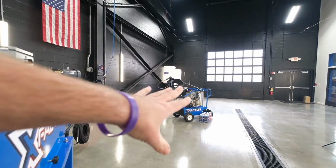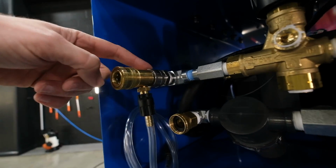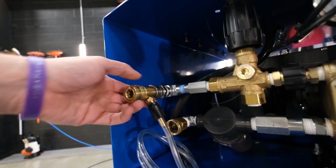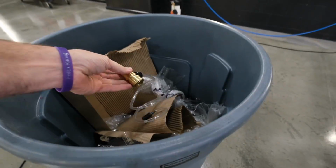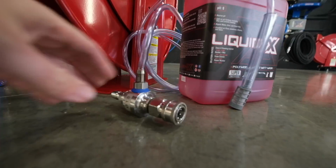Each one of these power washers comes with a downstream injector. This is a very common low-cost soap injector. What you're going to want to do is when you get this in, you take this, and then this is going to go right here. You're going to definitely want to upgrade to one of these.